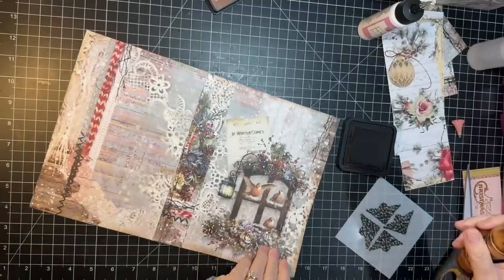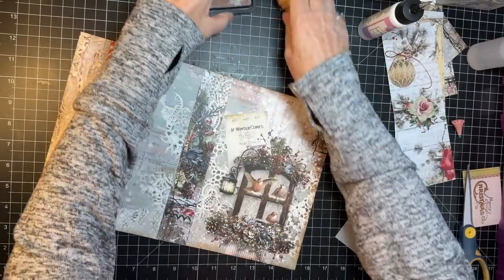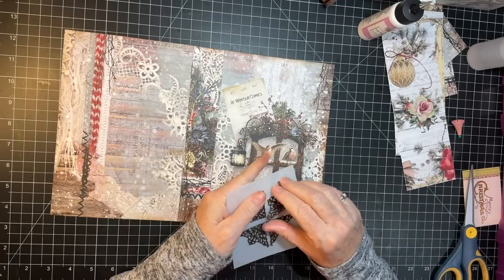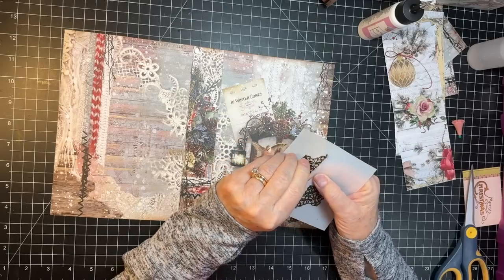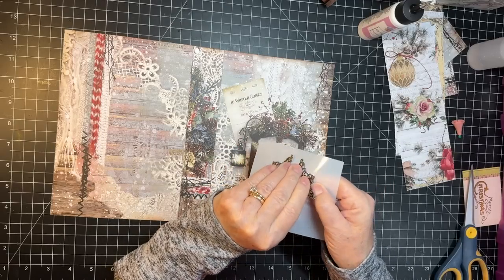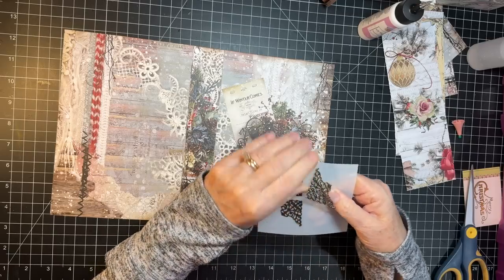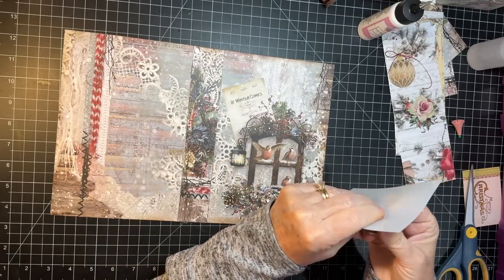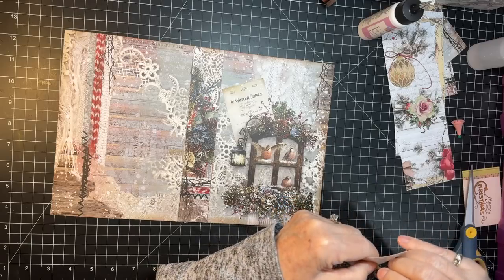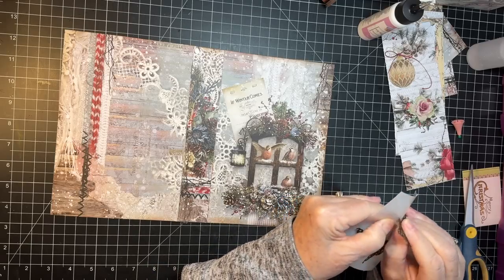Some of this is not going to show much, so I won't. Okay. So, these are a little different than the Tim Holtz corners in that they don't wrap around, but they're good. We'll just put these on there. I can get them off the card, because they've been on there a little too long.